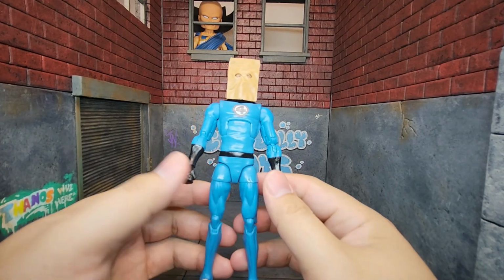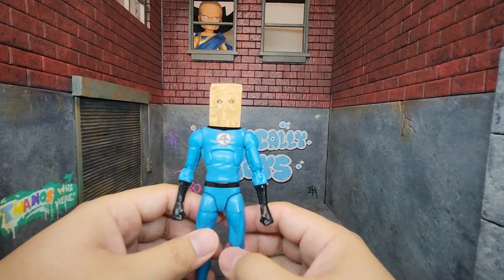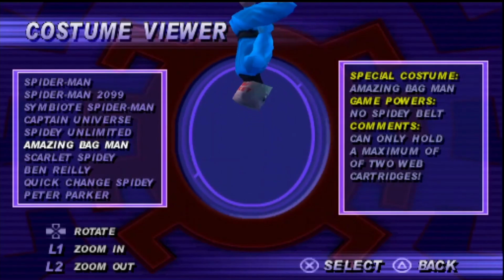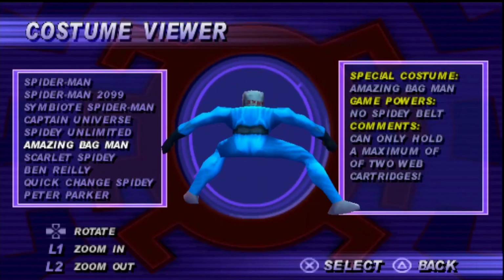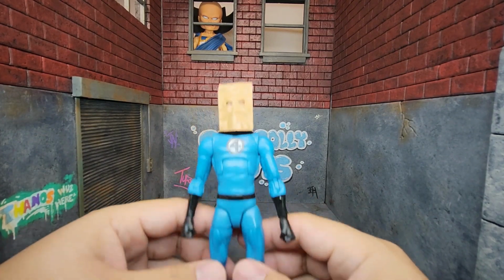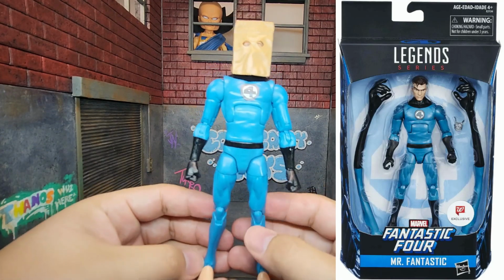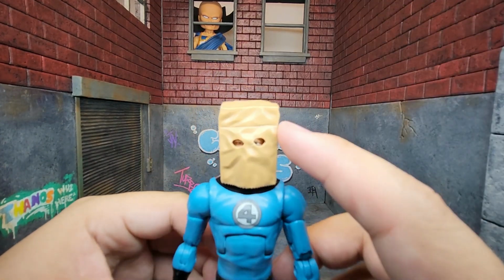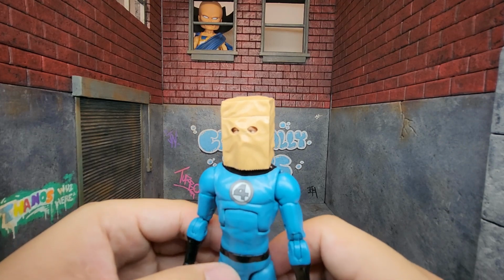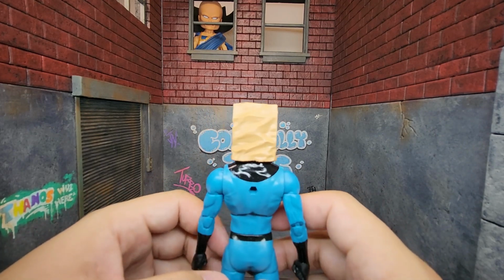This is a super fun one for me, so this is more nostalgia than anything else. I learned about this in the PlayStation 1 Spider-Man game. I believe this is one of the alternate costumes, and I just thought it was super funny ever since then. The body itself is the exact same body mold, other than the feet, of Mr. Fantastic, but what's great is the head. It's this super unique mold that is obviously only gonna work for this one very particular figure.